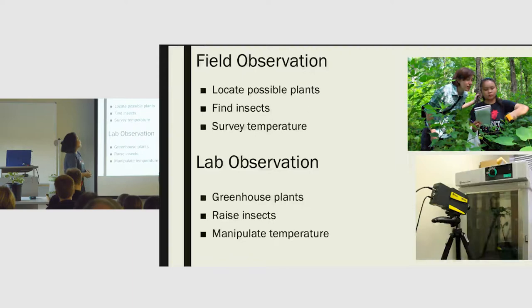Right, so when we survey temperature, we take notes and we test those temperatures in the lab, so it's more controlled than just being outside and getting bitten by mosquitoes all the time. So we go to our lab for observation. As Kasey said, we grow our plants in a greenhouse, and we put insects on them, and we net them, and we take care of them. When it's time, we take them into our lab, and my specific project looked at temperature, so I use an incubator to manipulate their temperature.